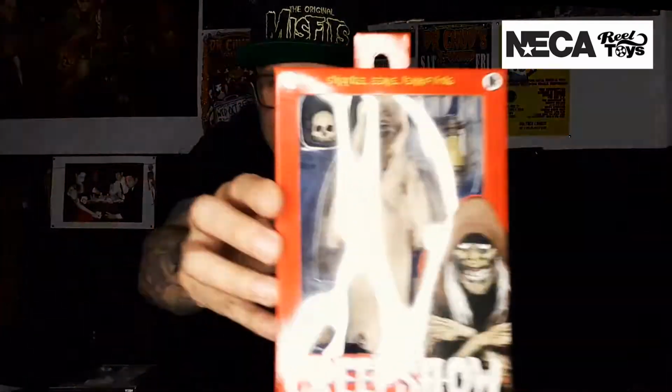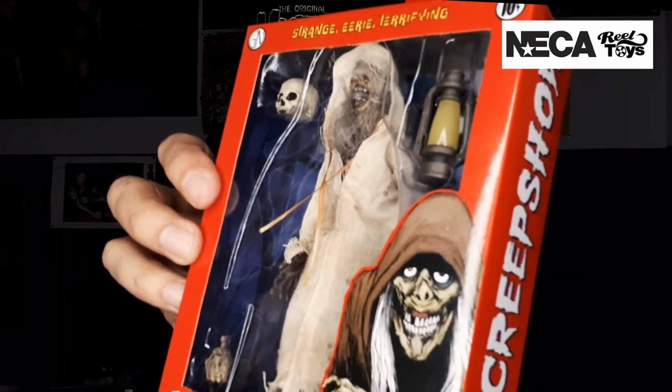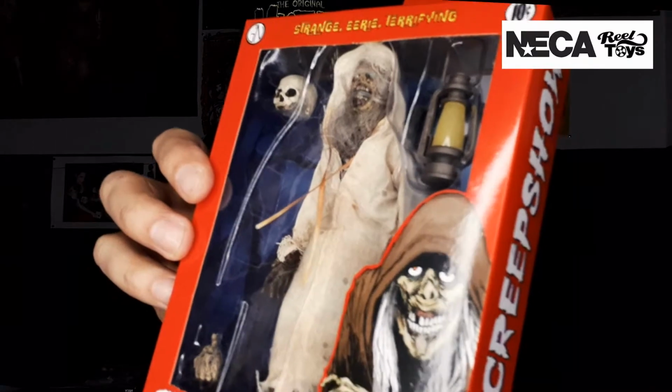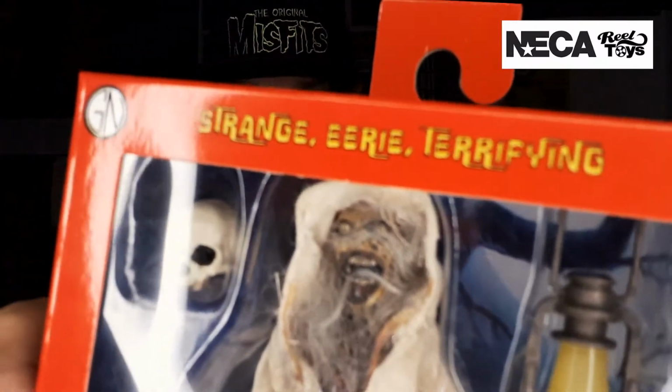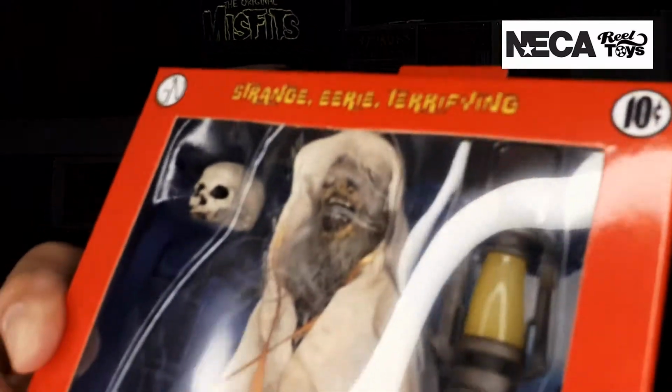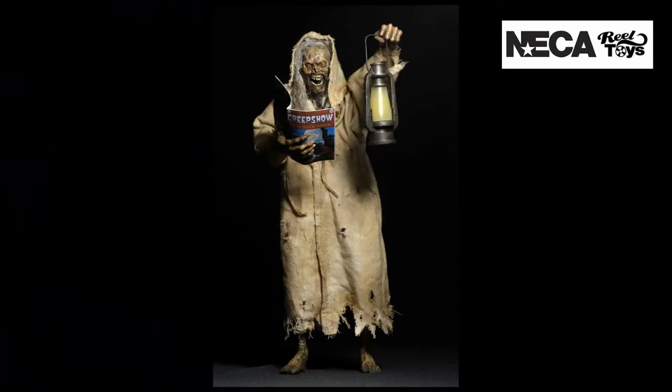Next one over here is the Creepshow Creep, which I got for my birthday from my awesome drummer, Johnny Zabo. He showed up and gave me this awesome Neca Reel Toys Creepshow Creep. You see the cloth inside the box on the figure. The hair is real. The clothing is cloth and tailored. The detail in the face, the skull accessory looks awesome. You have a lantern, and an extra hand down at the bottom.